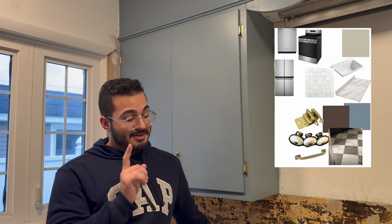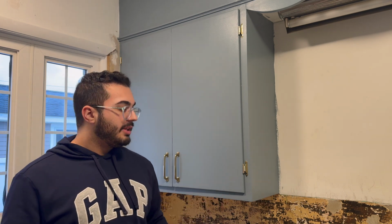Especially with the countertops, the gold hardware and the tile that we got, it's going to look so cute, like a little cottage. We decided to go with a lot of gold brass hardware. That's something we wanted to have around the house. We have some lighting that's gold in other rooms, and in the bathroom we have some little gold pieces here and there.